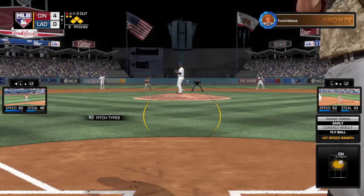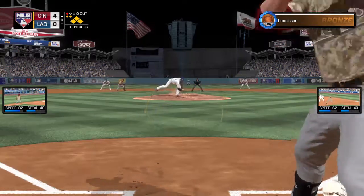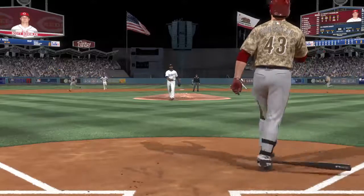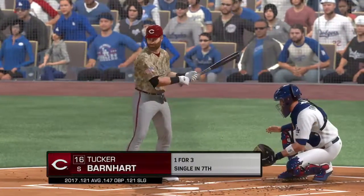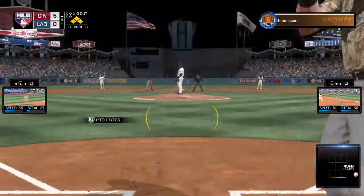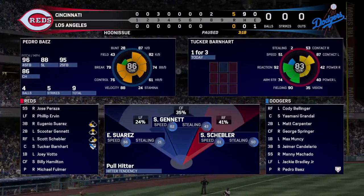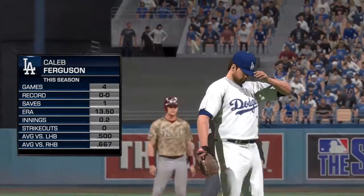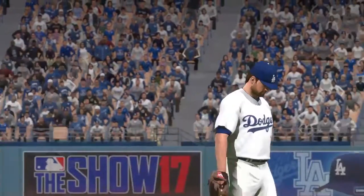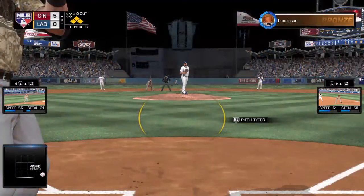Oh, he got out in front of a changeup. He's looking for a fastball right there because he got the... Oh, and while we talked, that pitch got away and ended up hitting him. So he'll head down to first on the hit by pitch. Now with the plate, Tucker Barnhart. He's working on a 1 for 3 thus far. Caleb Ferguson.